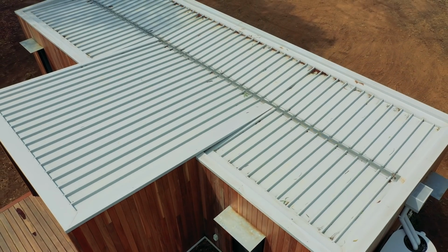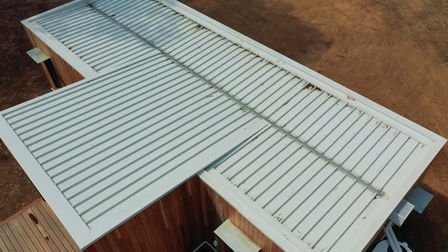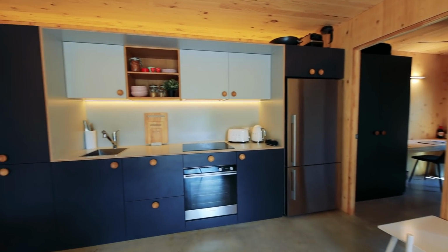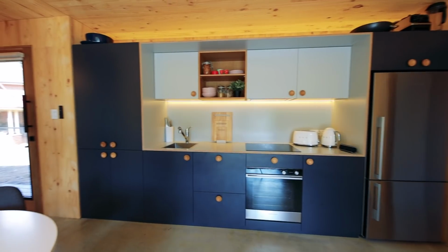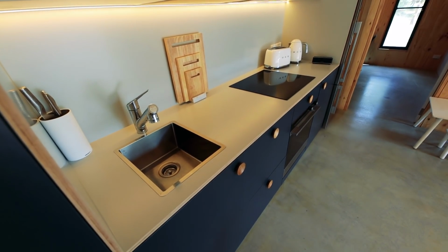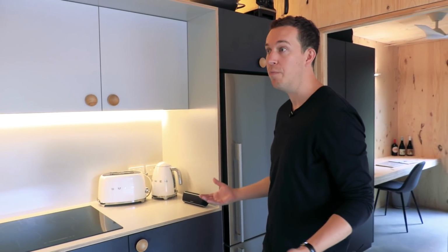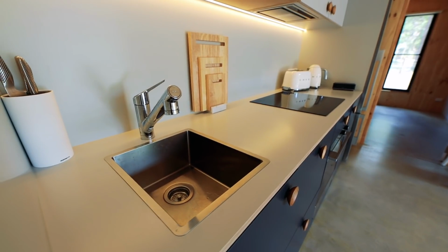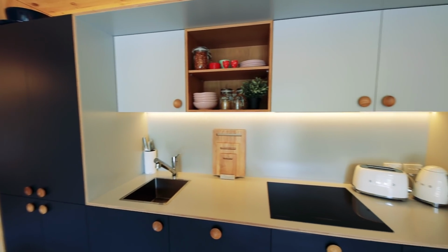But the client is putting some money aside for both a solar system and a battery system so that they can effectively be off-grid. And then behind us is the kitchen. Yeah, it's a really good sized kitchen because what we've tried to do in every instance is put a conventionally sized piece of utility in the space so that it doesn't in fact feel like a smaller home. And we've gone with a concrete coloured bench top to match, I guess, with the floor and just try and create as quiet a palette as possible.